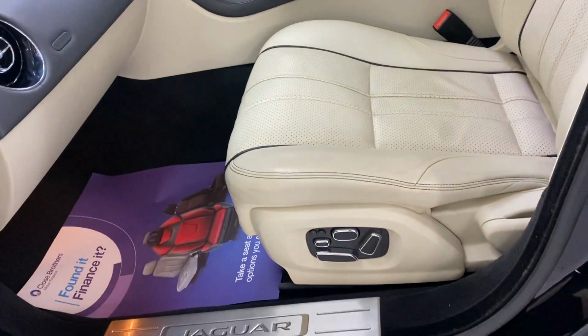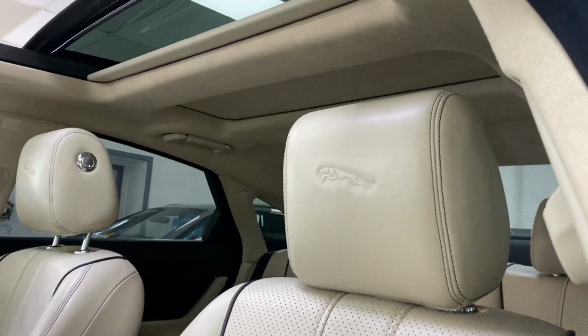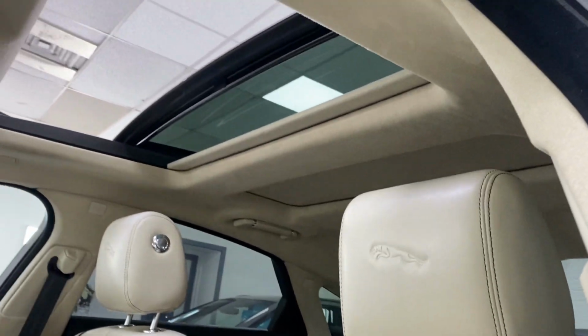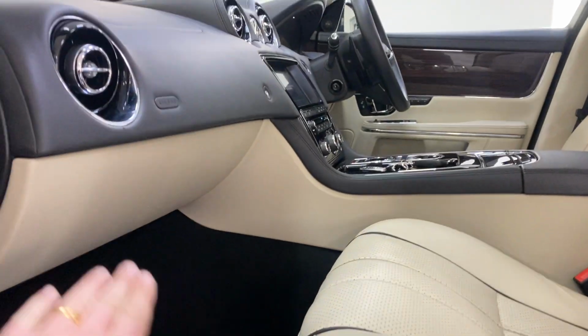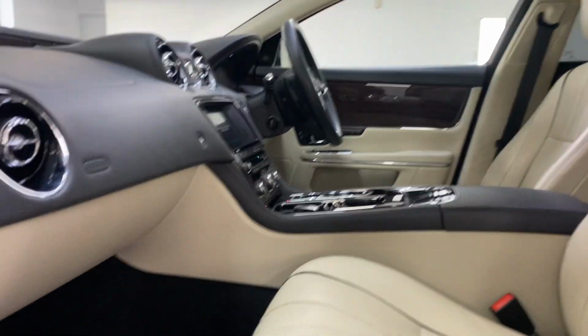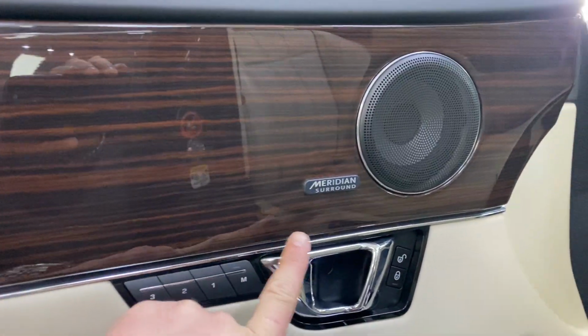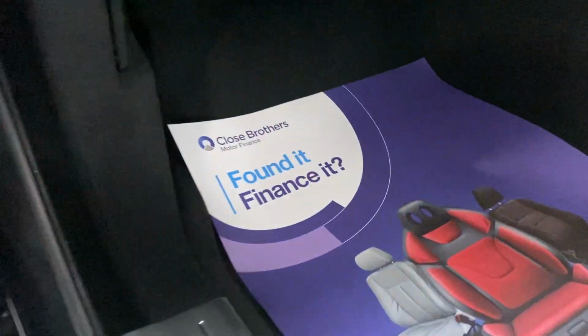So these Portfolios are a massive specification. It's got soft ivory leather, Jaguar logo embossed, suede headlining. Obviously the sunroof, we've got the extended leather dash, piano black veneer, electric memory seats, Meridian sound with this gorgeous dark wood veneer.